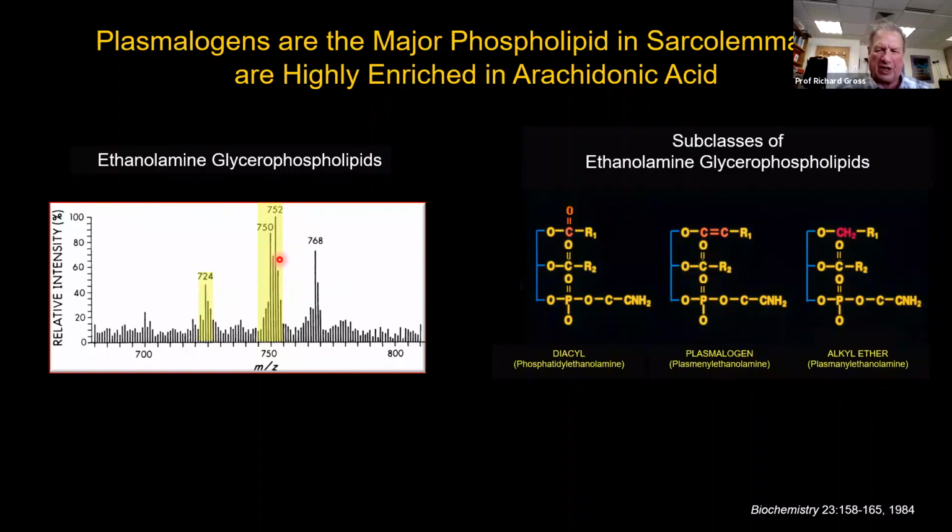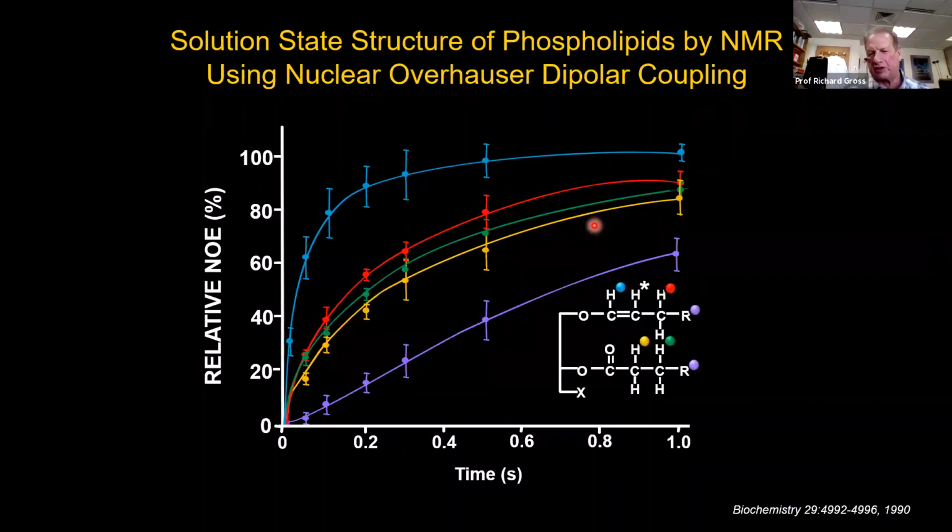So in many cell types, if not in most cell types that have anything to do with electrical activity, plasmalogens represent from a very large portion to a majority of phospholipids present in the ethanolamine glycerophospholipid class. So this was very interesting. It was obvious that having this cis double bond would change the geometry of the molecule. And so I went back to some of my training and tried to understand what changes plasmalogen phospholipids made to the dynamics and structure of the membrane.